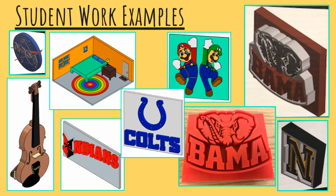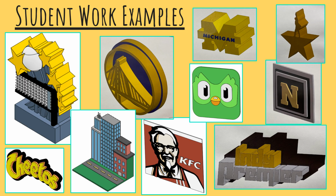So here are some examples of past projects. Here's another screen of past projects. And then you'll see also on the various bulletin boards around my room are other projects of previous 6th graders.